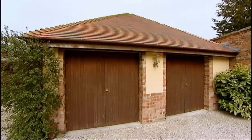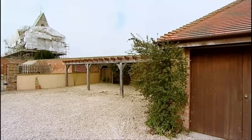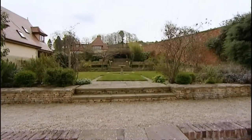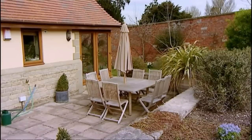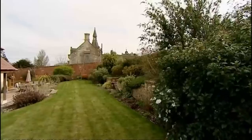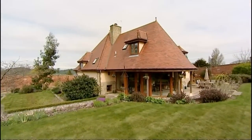Outside, the carport and garage could be converted for a large office and storage area for all Karen's materials. Round the corner, the walled garden has been beautifully landscaped. There's a manicured carpet of grass, a patio for alfresco dining, and a little water feature too. Looking around this garden, it's just breathtaking, and it's very rare that you see a garden of this standard. The garden is quite magnificent, and it is a stunning house.